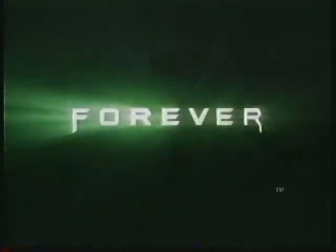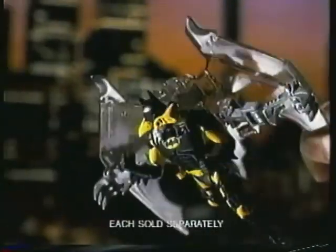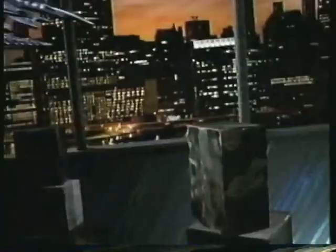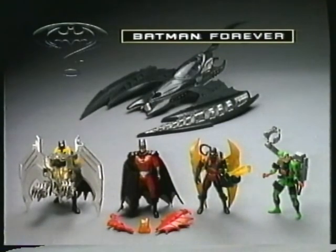It's Batman Forever. The Riddler's brain trap drains your brain, but Night Hunter Batman sets his sights on crushing crime every time. And when Batman soars in the Turbo Batwing, evil is battered with an explosive surprise. It's Batman Forever. Figures and vehicles each sold separately.